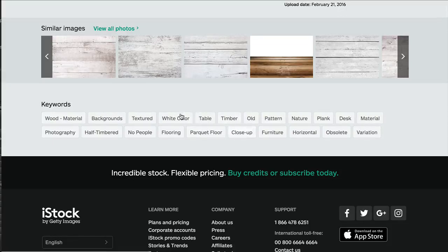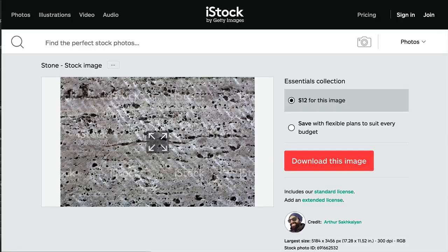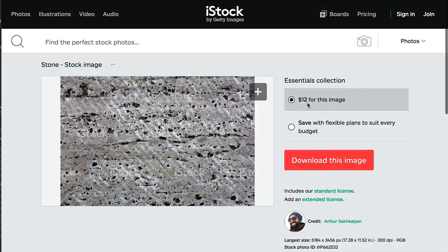Now, if I go back to Arthur's, let's just pick on this one to find out, and I haven't looked. The $12 is because you may be in a different category of not exclusive. So when you go exclusive and you're only shooting for iStock and you submit a lot of work and have a lot of images sell, you get higher amounts for your images.